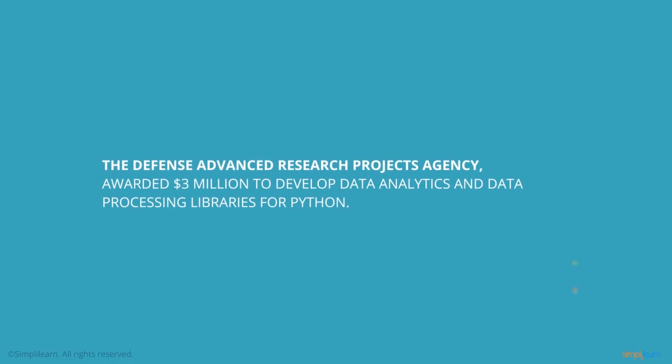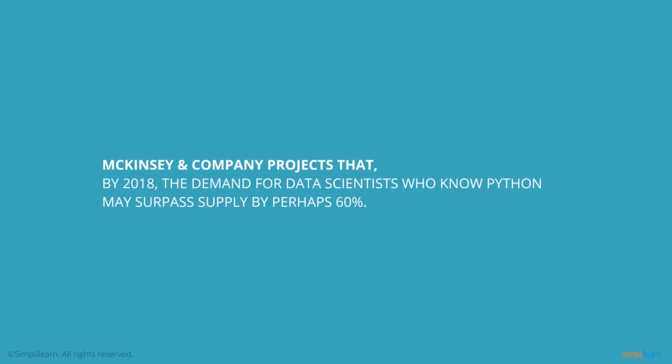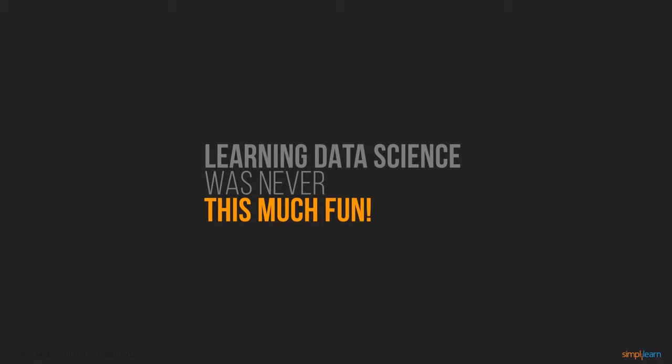The Defense Advanced Research Projects Agency recently awarded $3 million to develop data analytics and data processing libraries for Python. McKinsey & Company, a trusted advisor and counselor for many of the world's most influential businesses and institutions, projects that by 2018, the demand for data scientists who know Python may surpass supply by perhaps 60%, making Python a must-know skill for data scientists. Forbes.com mentions that the demand for Python programmers in big data-related positions increased by 96.9% in the last 12 months. Learning data science was never this much fun.